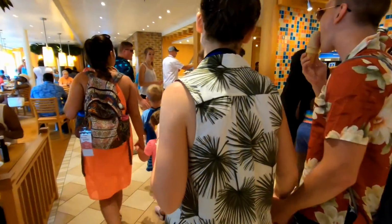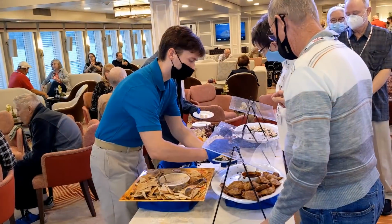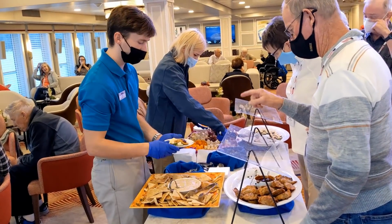You also find that you're cruising with a much younger crowd on a mega ship than with the older, more polite folks that tend to sail with American Cruise Lines.